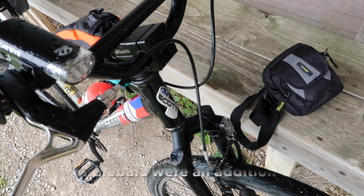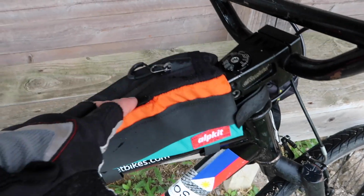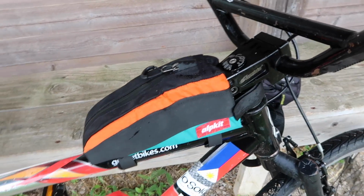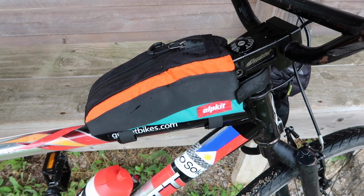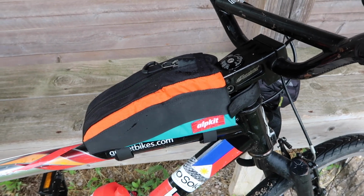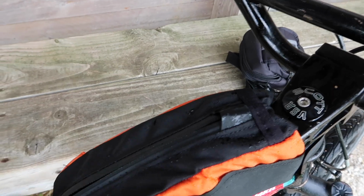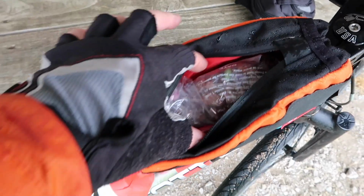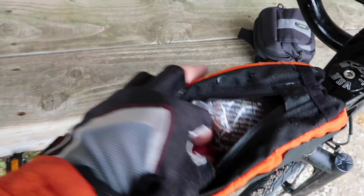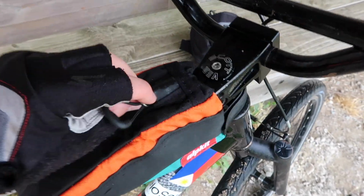What else? Got a couple of lights, of course. Safety first. Top tube bag, which was pricey, but I got that in the Lake District, and when I was there I hadn't bought anything else, so I figured treat myself. Seems to be holding out pretty well in the rain. There's enough room for some snacks. I've already had a banana out of there. Got some trail mix and a little flapjack in there. Nice waterproof zip.